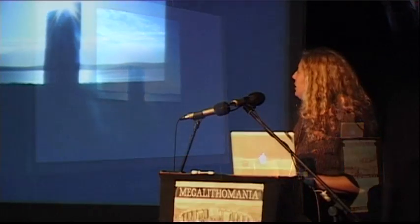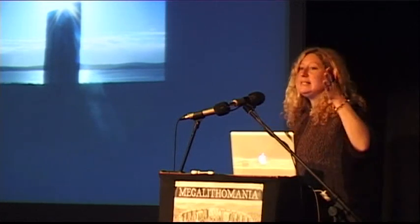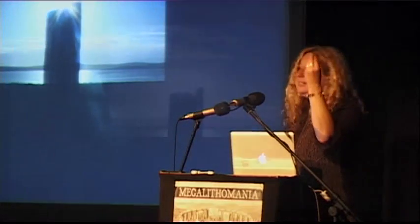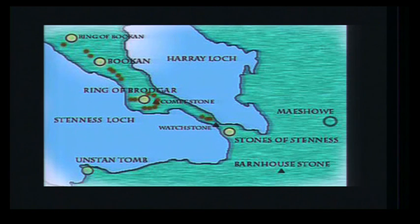It gives you an idea of the effect that happened, because the Barnhouse Stone, when viewed from Maeshowe, actually marked the exact spot where the solstice happened. So you would have been able to see the sun setting and this kind of effect over the Barnhouse Stone from Maeshowe at solstice.